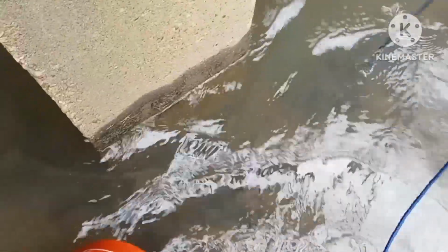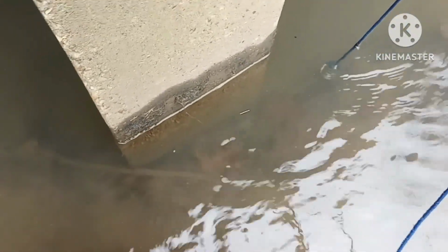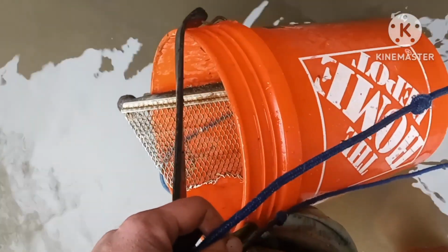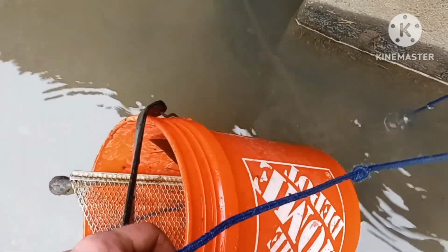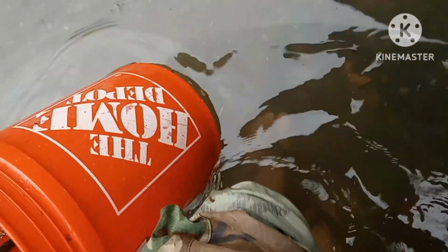Let's see. Sticks. Ooh, what is... No, what was that? Come here. Yeah, we got something. Is it part of the bridge or will it come up? Let's see. No, it ain't gonna come up. What is it, though?